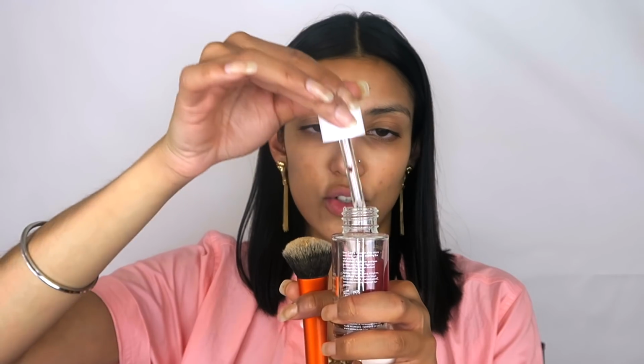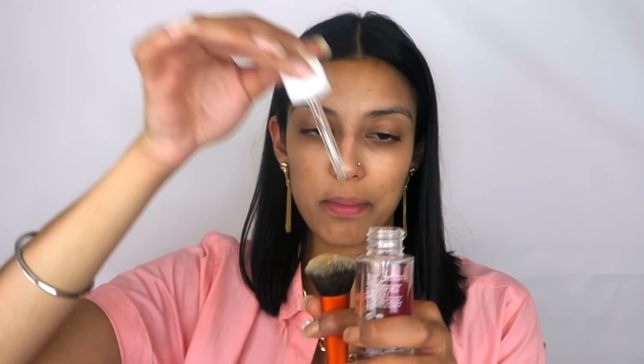It sinks into my skin overnight and it really has been helping with my complexion. Like I saw almost an immediate difference using this. But what I also like to do is add a couple of drops to my foundation. So I take the dropper and I just drop it straight onto my buffing brush like that. And then I apply my foundation.